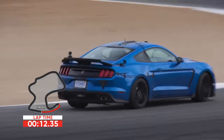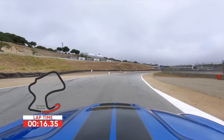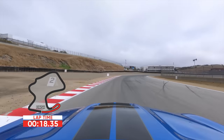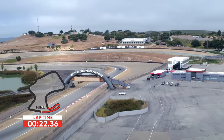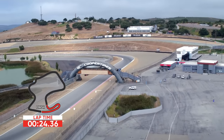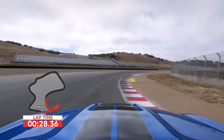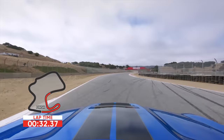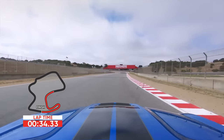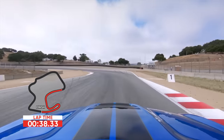Tire grip. I think it's done revving and there's still another 3,000 RPM to go. Woo! Push. Got some understeer. Maybe a little too much.